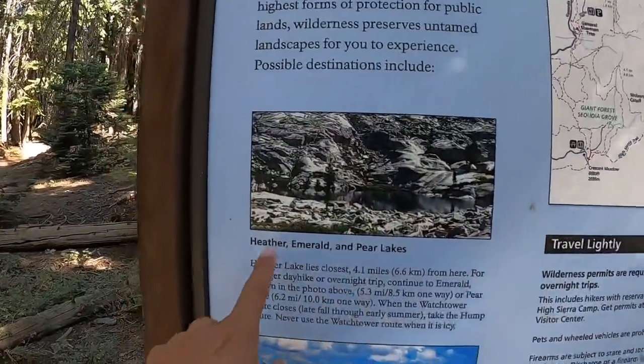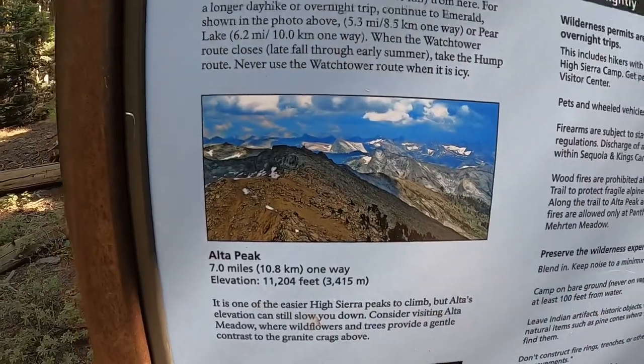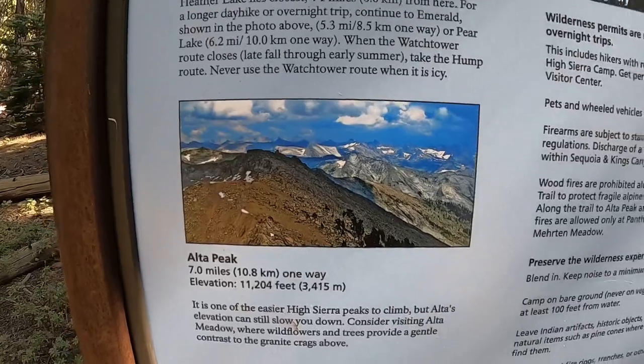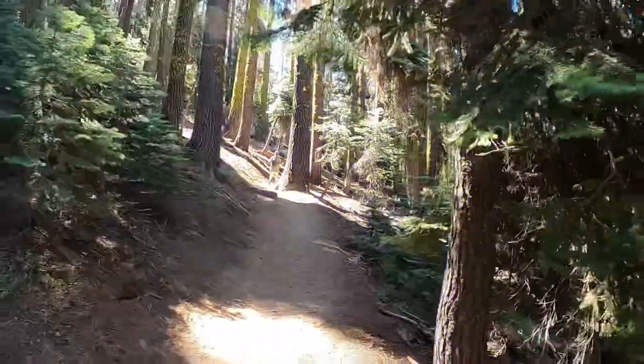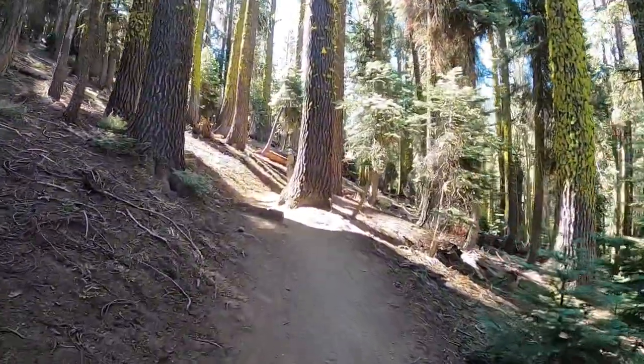So we're heading to Heather Lake. If you want a real challenge, Alta Peak elevation, 11,200. Not bad. The route we're taking to Heather Lake is through the Watchtower, which gives you incredible views of the valleys and Tokopah Falls. This trail is definitely at higher elevation and you do climb a bit, so it's a little bit challenging, but definitely manageable.